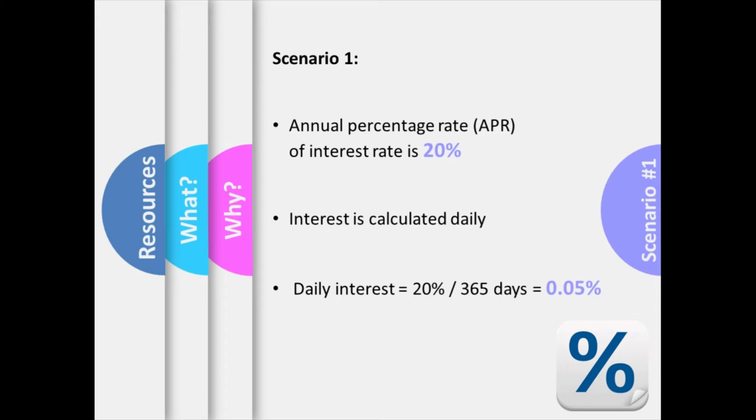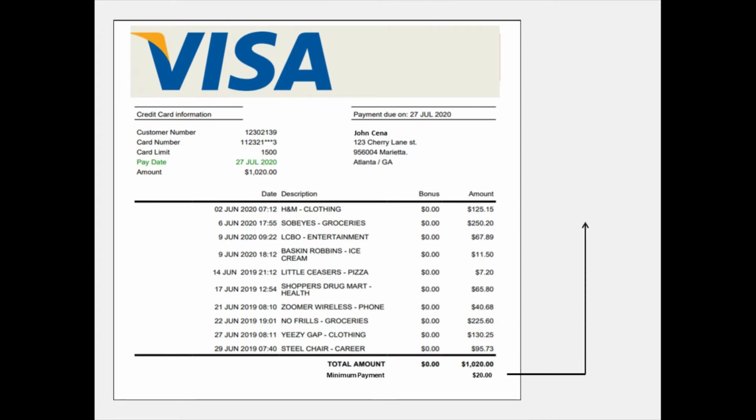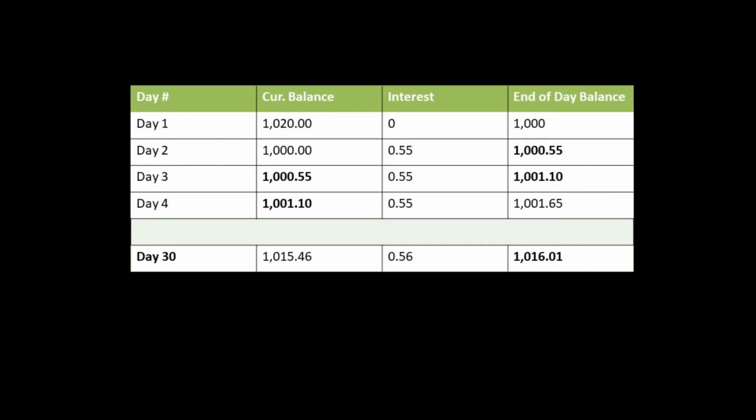I know that may seem like a very small number, but you're going to see quickly how it can get out of hand. So after your 30-day grace period is done, you get your credit card statement and need to pay the balance back. If you don't have the full amount, the statement will say, hey, you can just pay this minimum amount right now. So in our example, it's $1,020 to clear your balance, and the minimum you have to pay is $20. So if you pay the minimum, you have $1,000 left that you need to pay.